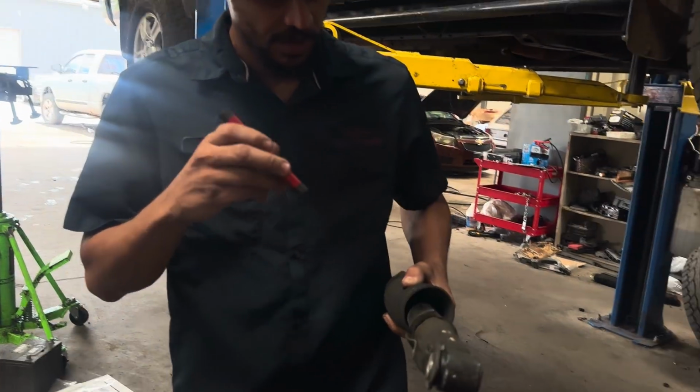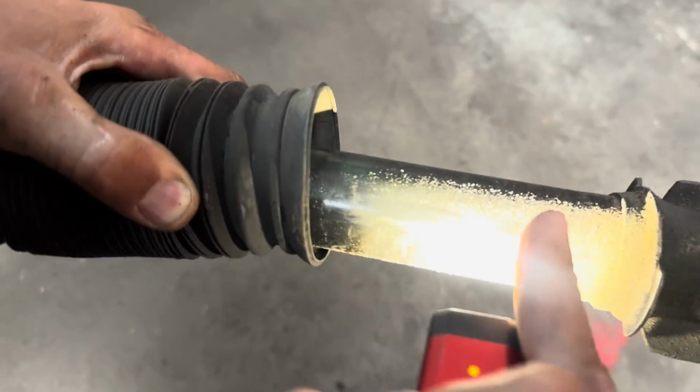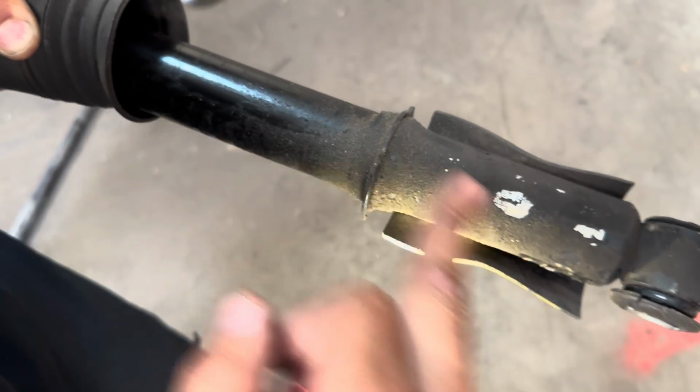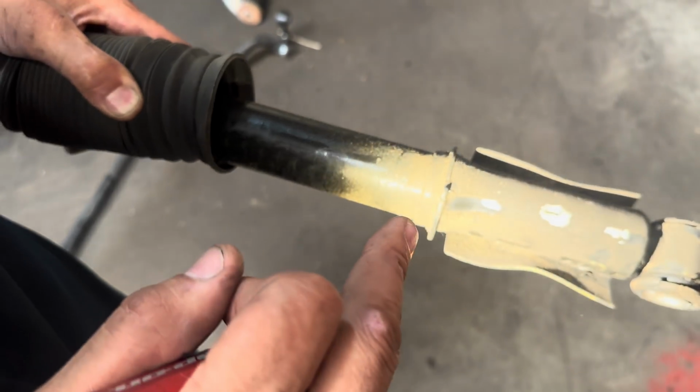This is an example of a leaking shock. It's when the hydraulic fluid starts pouring out of the shock, and it'll leave this oily residue behind. And at the very base, where it runs, it's going to run down with gravity, of course. You have this big cake of built-up dirt. And this is what a worn shock looks like.